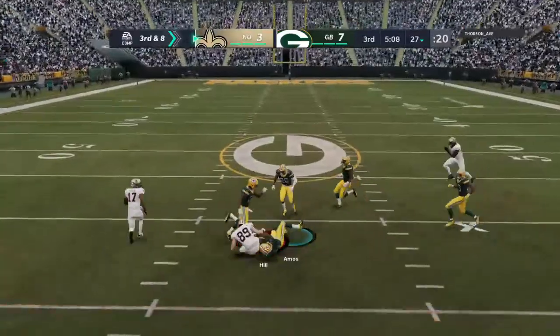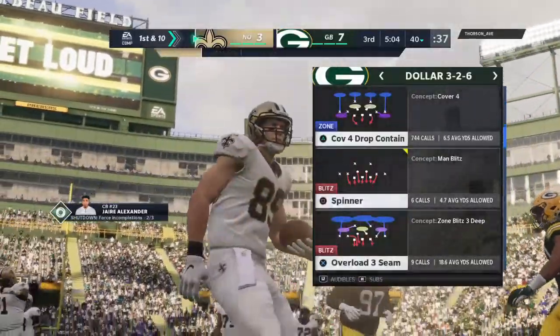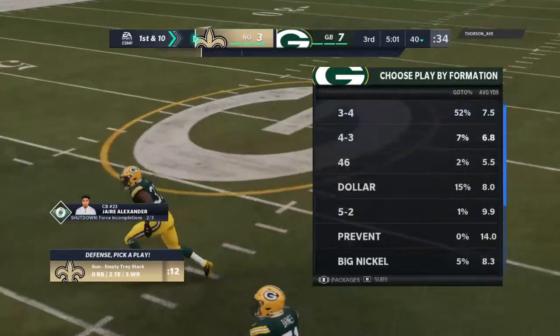Now Breeze. He is going to find Hill here. And he is going to have a Saints first down as they're able to get the 3rd down conversion. First time they've looked his way in this game. He comes through picking up the first.